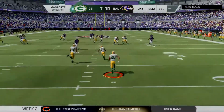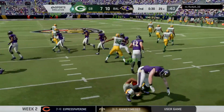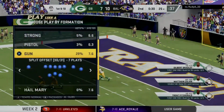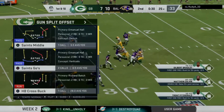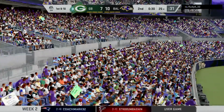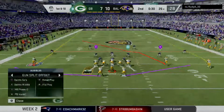This fielded at the 2. And not a bad return. Here he gets it out to the 25-yard line. At their own 25-yard line, the Packer offense ready to get their next drive underway.